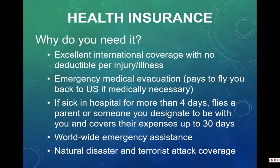As I mentioned, we do have a health insurance policy that our office has negotiated with CISI as the company. The particular policy that we have, and then the policies through ICEP and affiliate providers and things like that are going to have similar coverage. It includes international coverage with no deductible per injury or illness. It includes emergency medical evacuation. So if you had something that was happening where you needed to be returned to the US to get care or just taken to a different hospital to receive care that you might need, you would be covered for that.